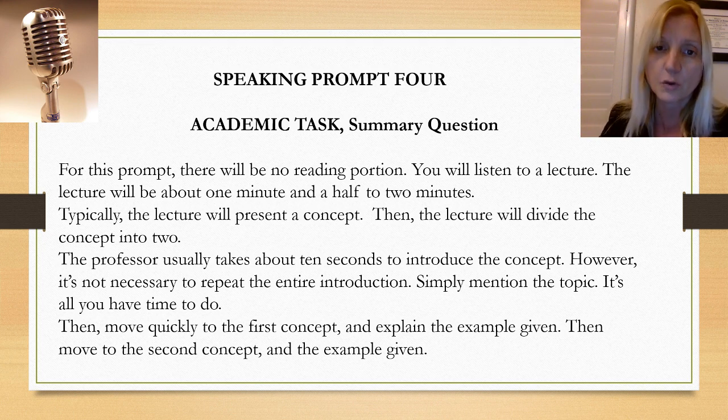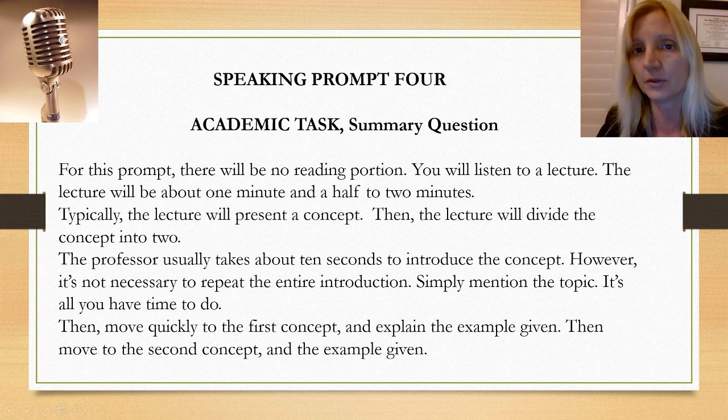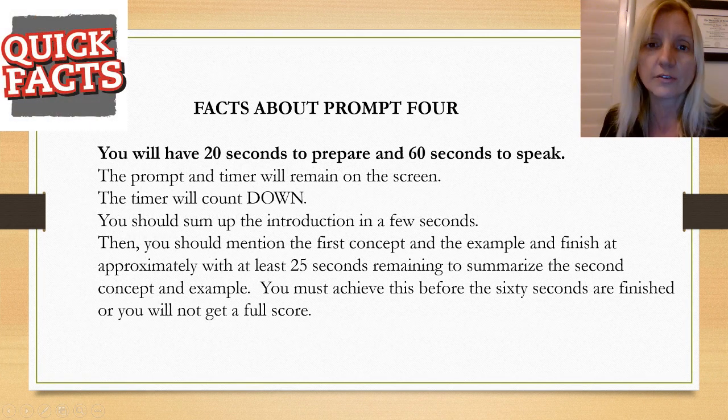You need to go quickly to the first concept, explain the example given, then move on to the second concept and the example given there. So let's go over some facts about that, especially with timing. You have 20 seconds to prepare and 60 seconds to speak. The prompt and the timer, again, they remain on the screen.